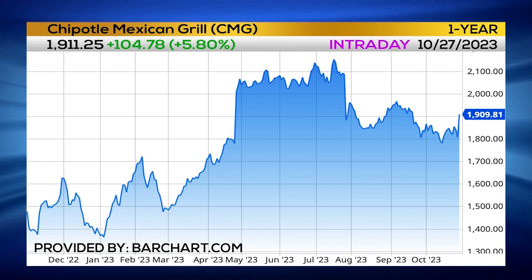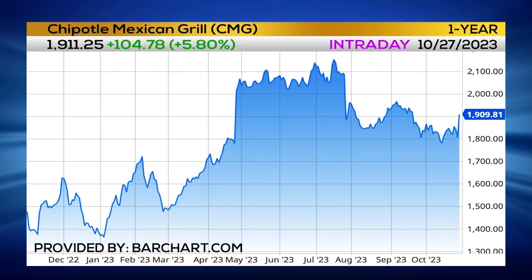If it doesn't hold there, then this isn't a play at all. So for me, it's got to hold that level. It's got to break through. There may be some psychological resistance at around 2,000. It's that psychological number as I was referencing. But ultimately, I feel they power through this 1945, 1950 level.